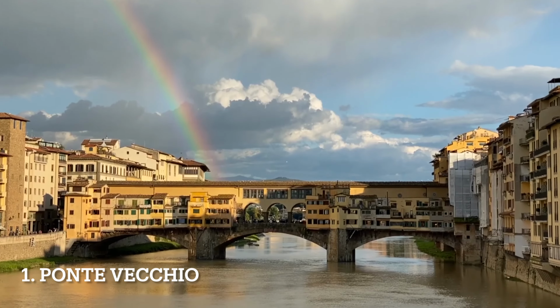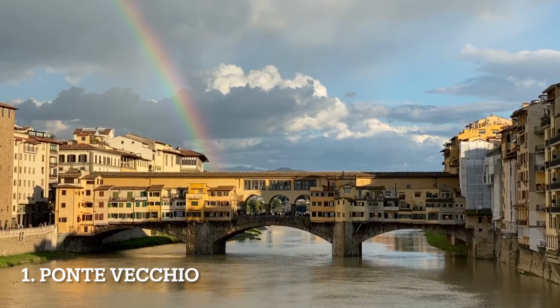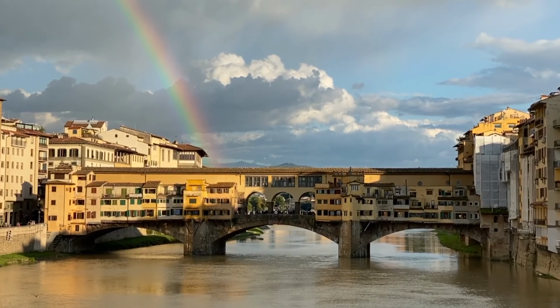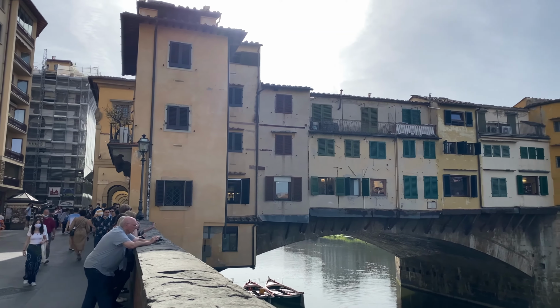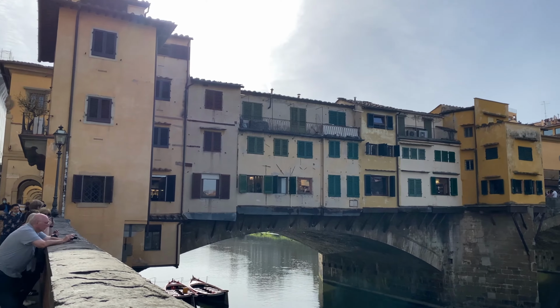So this is a very unique bridge. If you've seen any film, photos, anything of Florence, you're going to recognize this bridge. It's a bridge that has shops built on it. There's a few things unique about the bridge.